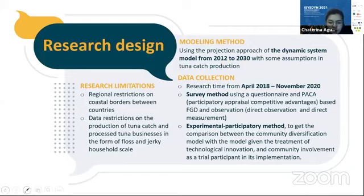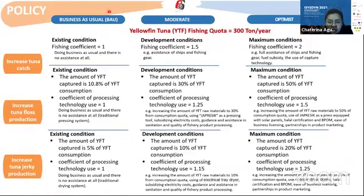Now let's turn to the proposed policies and scenario. Let me expand on this point. As seen in this slide, there are 3 scenarios and 3 policies proposed for each of the existing scenarios, with an assumption that the ability to catch tuna is only 300 tons per year, based on available data.